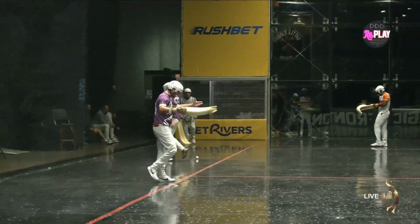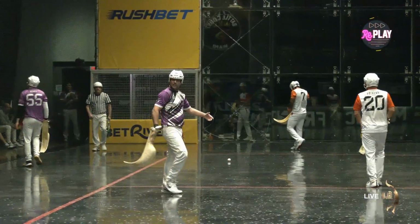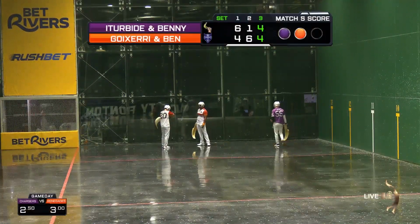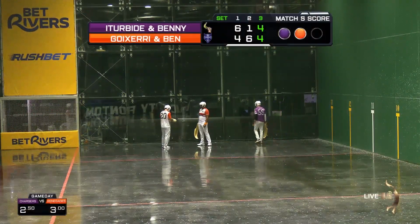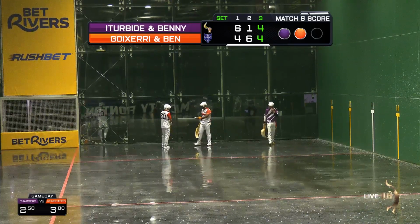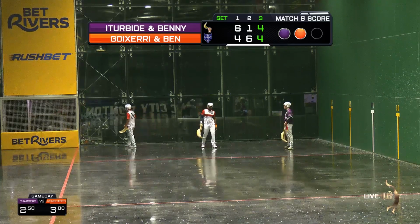We're tied up. This has been so hard fought. Iturbide frustrated with himself that he had another miss, but no reason to be frustrated about it. He's playing great. He's got Goixerri up here throwing bullets.